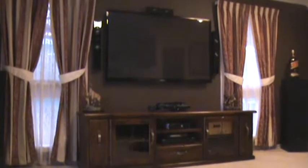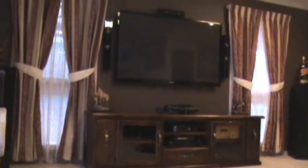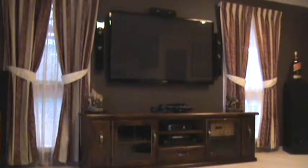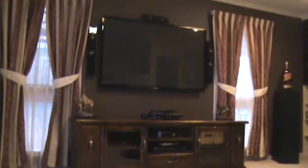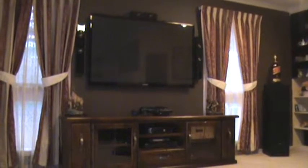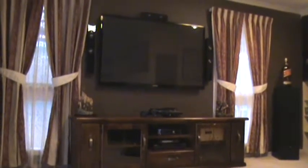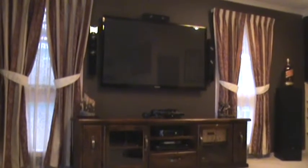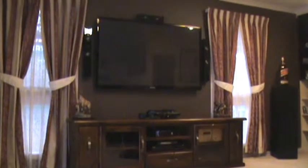Okay, well there's the finished product of that wall. As you remember, I had the window where that TV is, and the whole thing's been ripped out. I turned that wall into a bit of a feature wall. I painted it. I'm not sure of the colour, but it's chocolate brown. I mounted that TV, which is the 64-inch plasma, and put the speakers around that TV for the smaller surround system. The bigger speakers are over there for the Pioneer system.